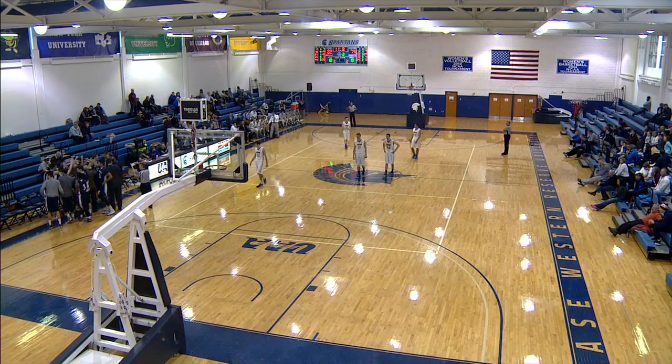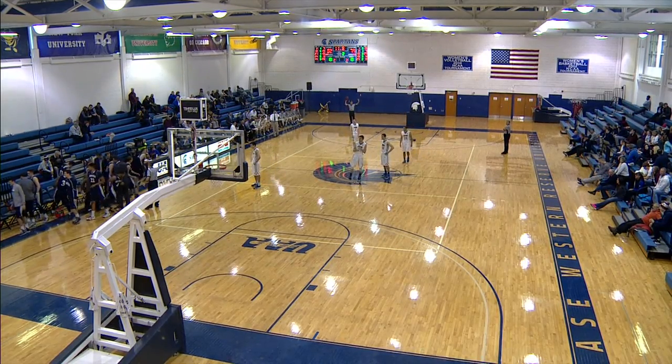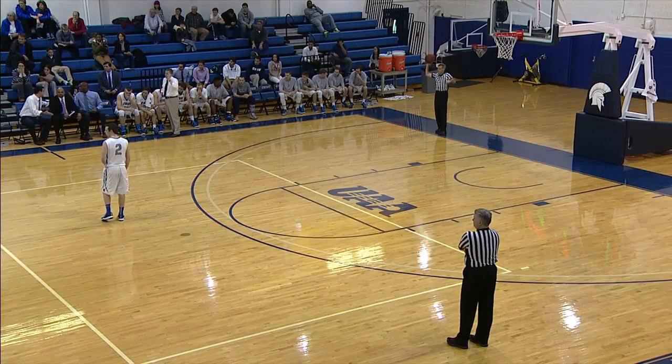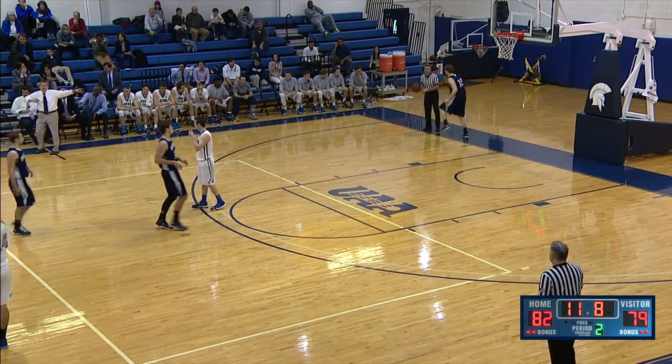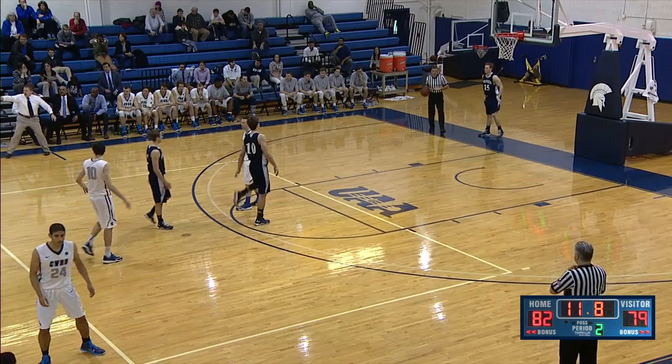Both teams have 10 fouls, so both teams are in the double bonus situation. You almost wonder if you're Case, if after about, I don't know, 5 or 6 seconds on the clock, if you foul.